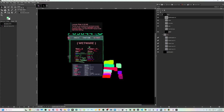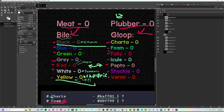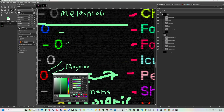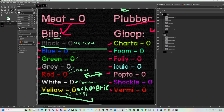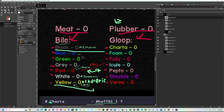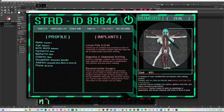It is interesting, by the way, with the biles and gloops, that they almost line up with the humors. It's pretty easy to say the Icecule red. One sec, we're going to change to a different color so that you can see more what I'm doing. Yeah, let's swap over to Vermi. Yes, okay. So, yeah. We can read both red and Icecule as being connected to zeal, where red is reflexive and Icecule is mindful. They don't line up exactly with the colors, but they are very similar.